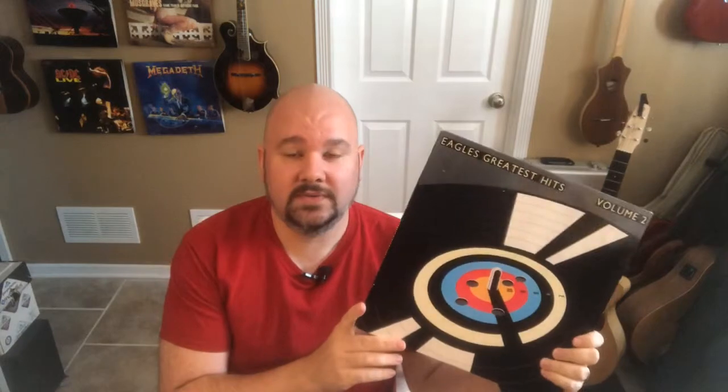Because now I have both the Eagles' Greatest Hits albums, and this has got more the later stuff, obviously the Hotel California era. It's got Heartache Tonight, Seven Bridges Road on here, Life in the Fast Lane is on here, New Kid in Town, Long Run, After the Thrill Is Gone. I mean, this is a great album, and everybody knows the other one with their earlier hits on it, and nobody ever seems to have this one, so I'm really excited to finally have the Greatest Hits Volume 2 by the Eagles in my collection.